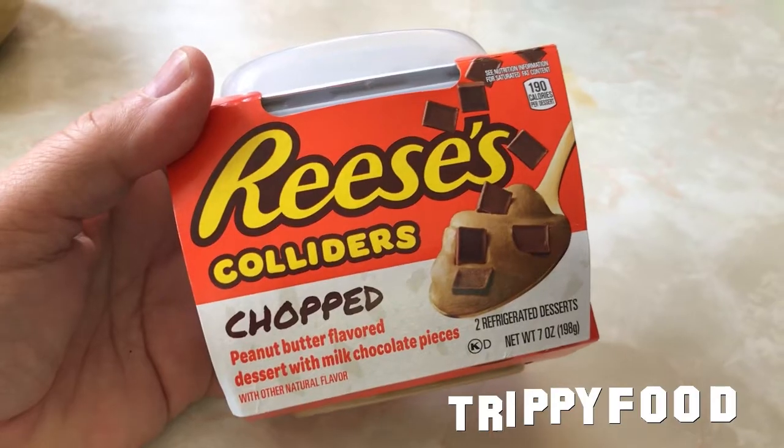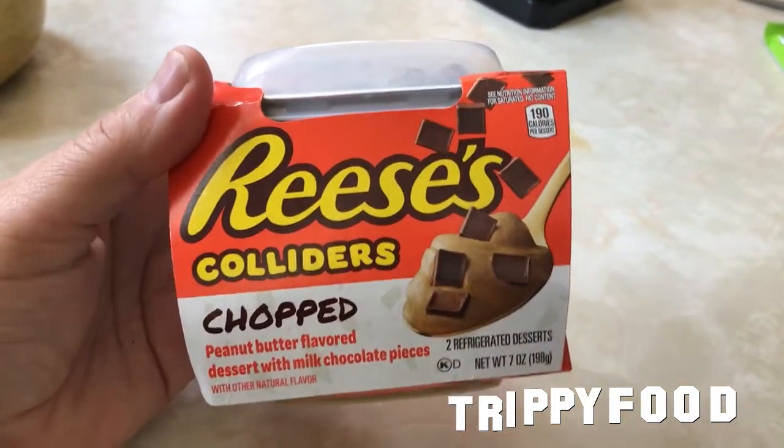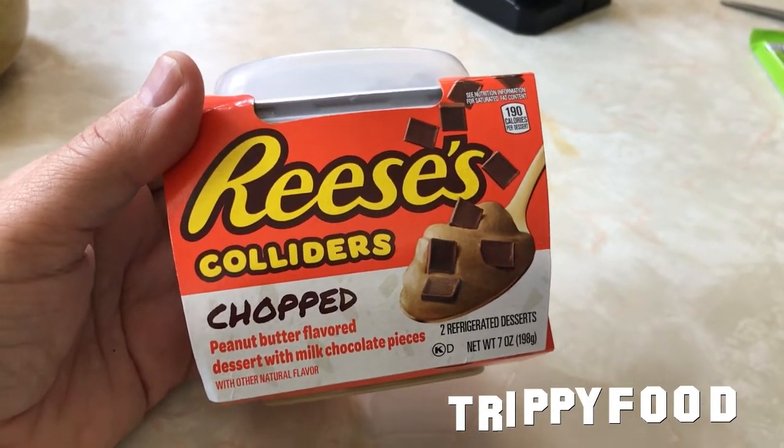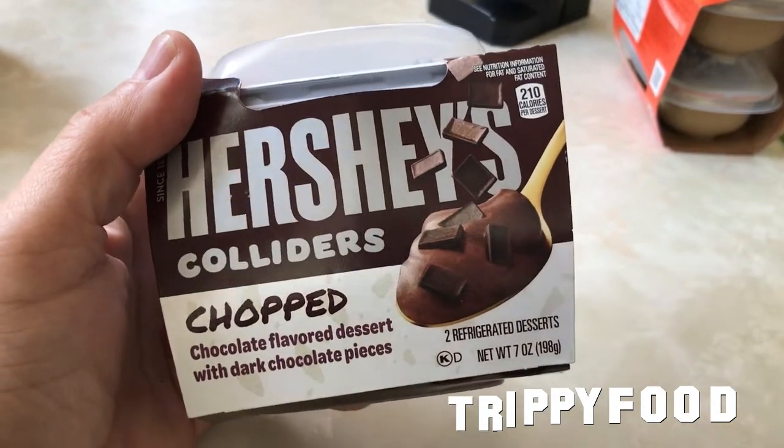Say hello, Janice. Hello. Janice and I were talking, and she had mentioned that she had seen some of these colliders, but the chopped ones, which have little ground up pieces of whatever the dessert is, and then the pudding is something else. So we're not sure what it is. We did a couple of colliders in the previous episode, the layered one. But these are chopped and these are different. I just found two of them. Janice told me about some other ones. So Janice, which other ones do you have?